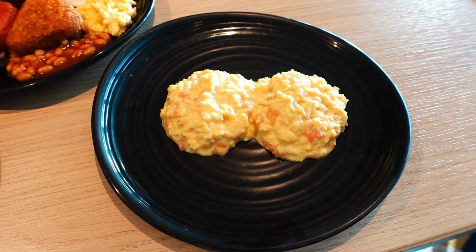So I'll try the scrambled egg with the smoked salmon in. They do a boiled egg, but everybody knows a boiled egg. So we didn't get one of those. But you know, they give you a good sized portion, but there's no toast. So if that's a must for you, maybe don't come here for a scrambled egg.